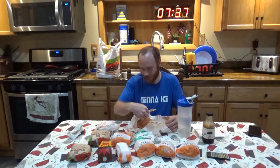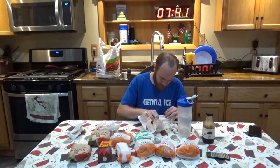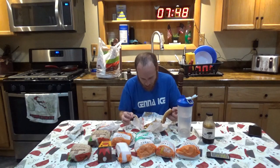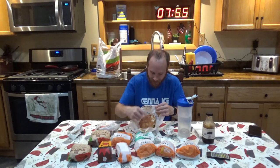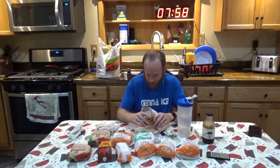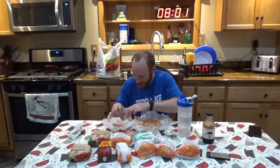Just a crispy chicken. Lettuce, tomato, mayo. This thing, I don't know what this is. Bacon King? Straight up Bacon King, I guess. I don't know what this stands for on it. What's in this then? Double Bacon King?